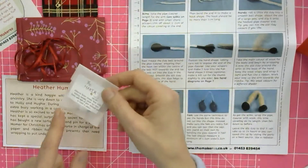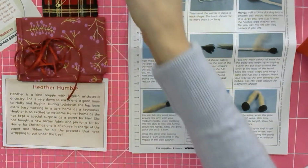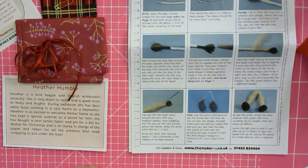So this is the first present that you can wrap in that nice Christmas paper. You also get in there the set of eyes that you will need for Heather, but we're not doing that today. We're actually finishing her off on the 4th of December, which is Friday this week. So you can join again to then put the arms and legs and her hair into full use to make the full Heather figure.